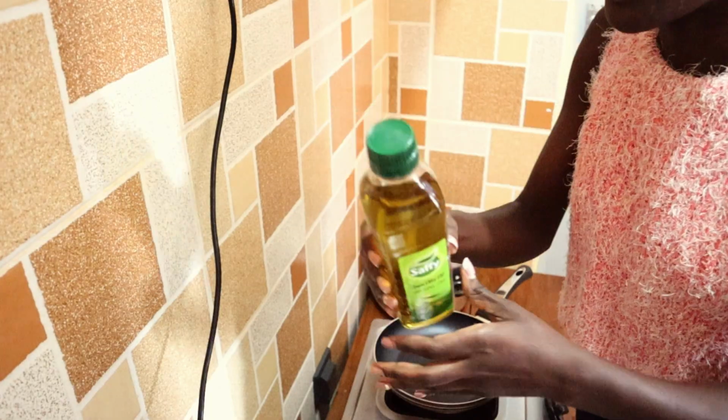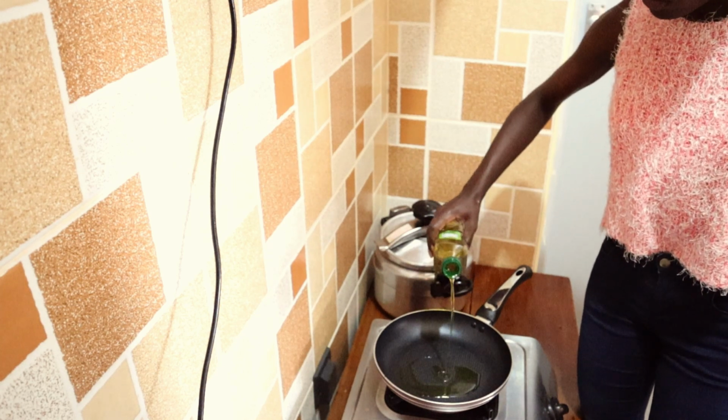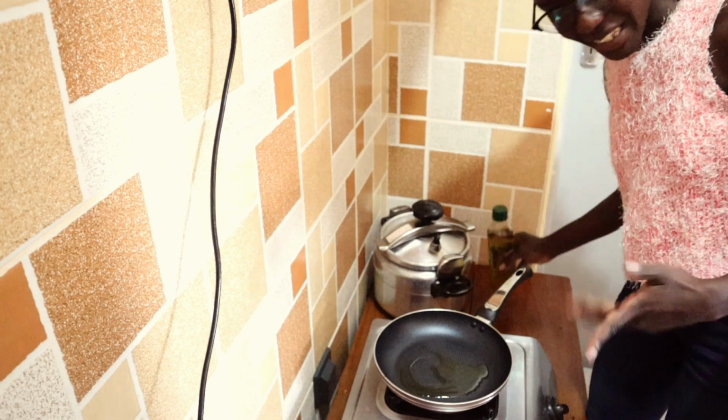I'm using olive oil. I usually use the other oil, but today I'm using olive oil. It was on offer. That's why I bought it.